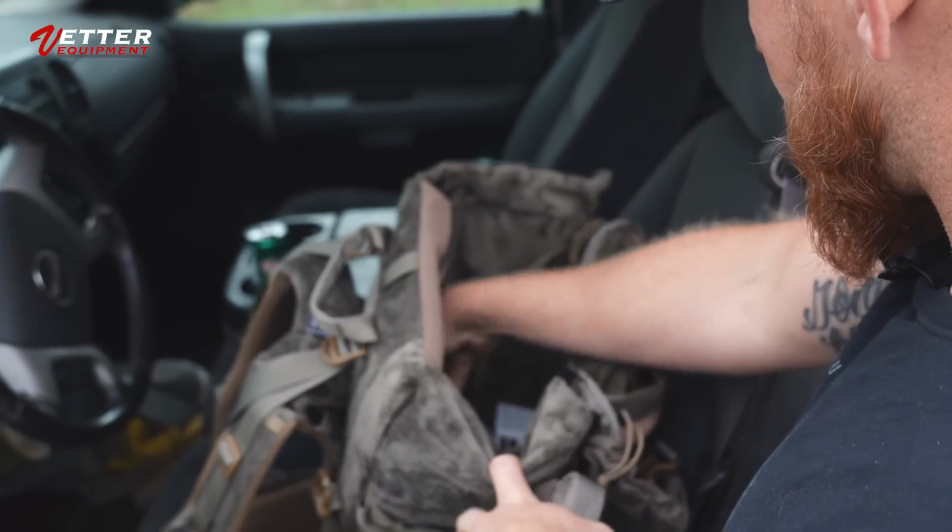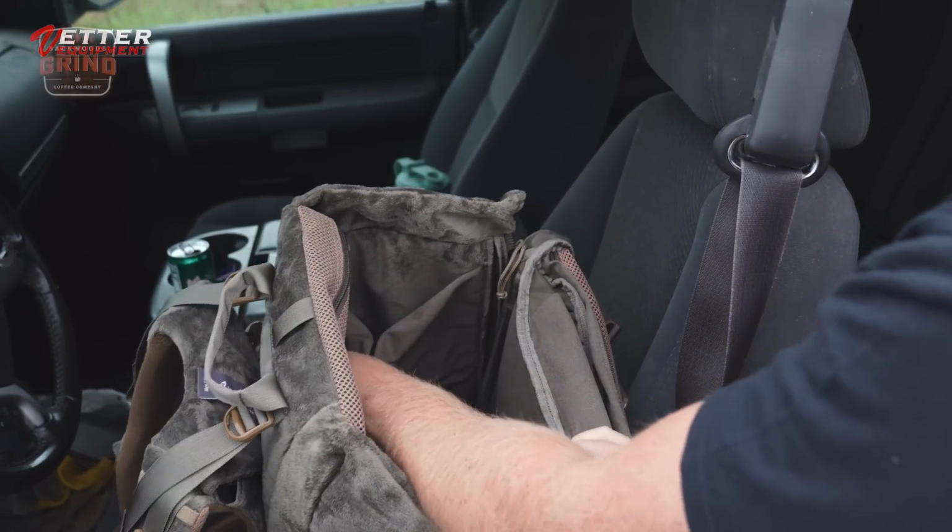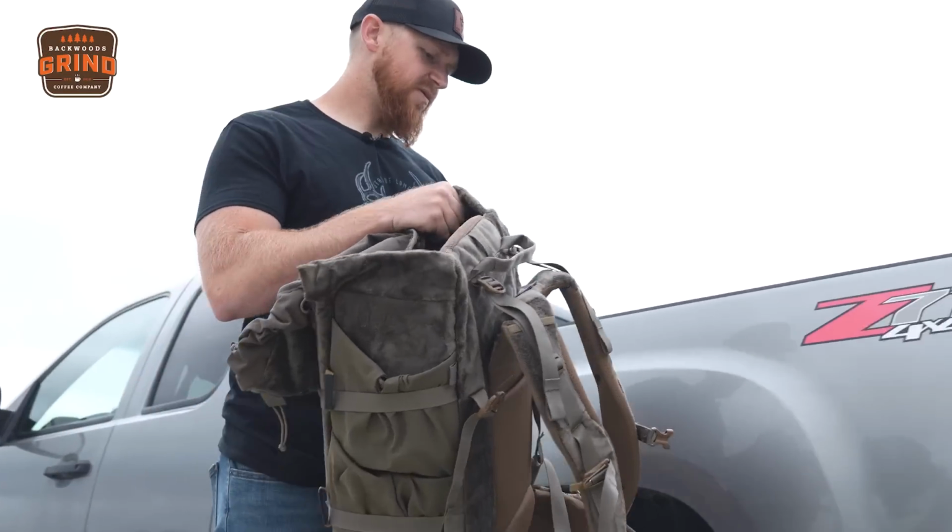They got all these internal pouches where you can kind of separate everything. Good on SD cards. Sure we'll forget something.